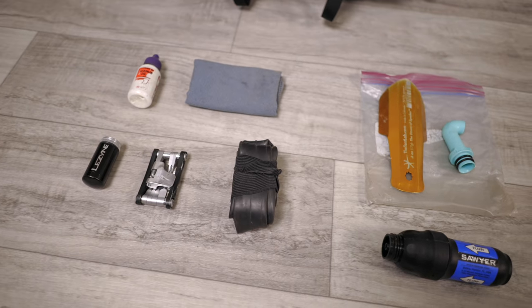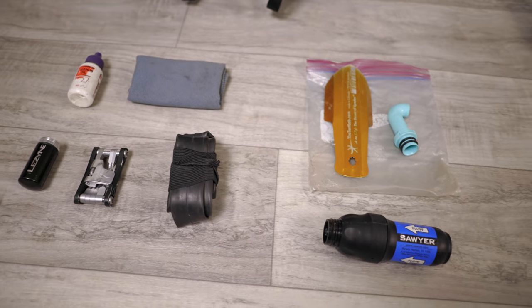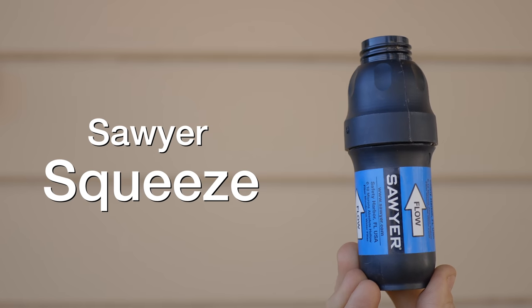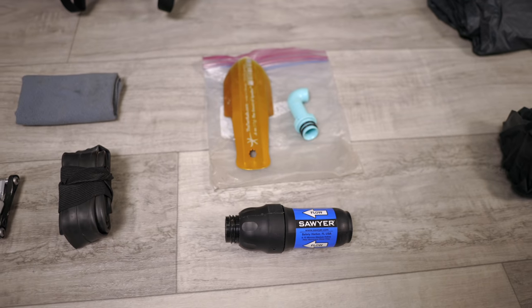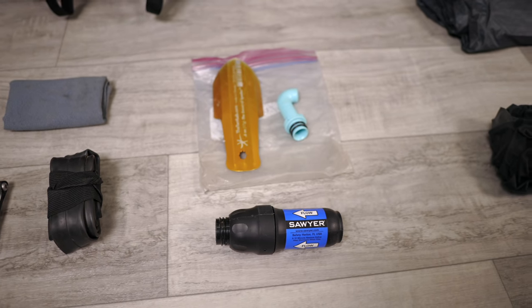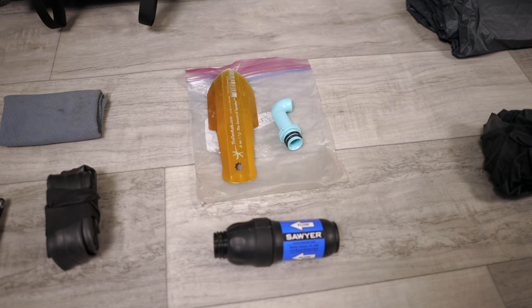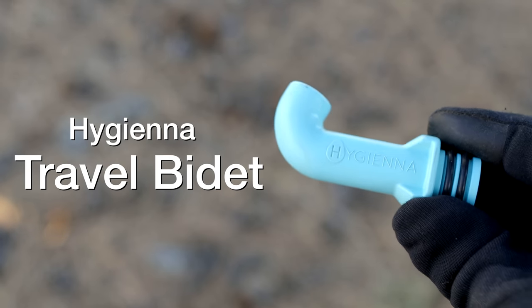Now, in the other pouch, I keep my water filter to make sure that I can filter out any nasty water that I might have in the field, and my hygiene kit, like my trowel and my bidet. No, I do not use shit tickets on the bike either. I use a travel bidet.